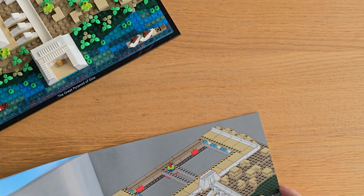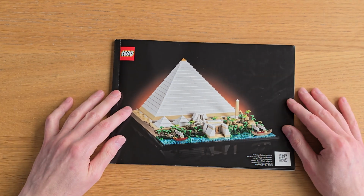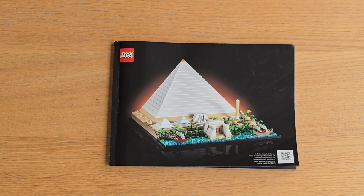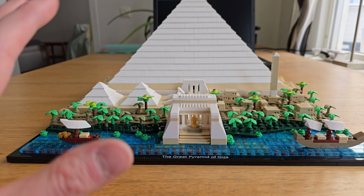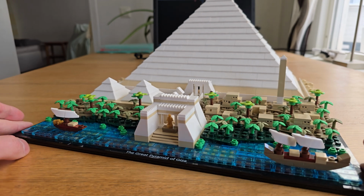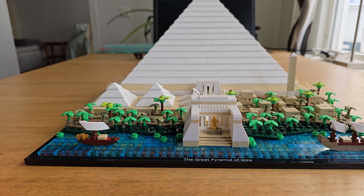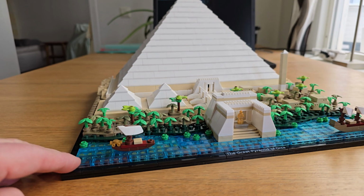So anyway, that's it for the instruction book or manual. I'll move on to the build itself. Okay, so as usual, it is kind of difficult to frame everything, but if we look at the whole set from this angle, I mean, it looks really nice. This is why I picked it up.